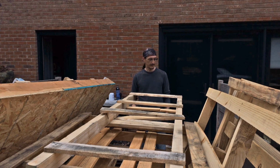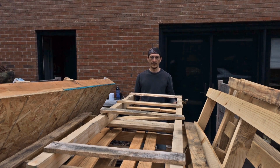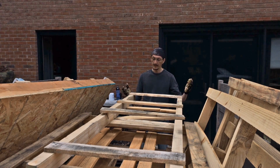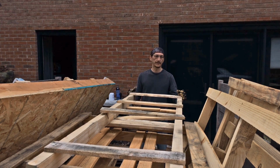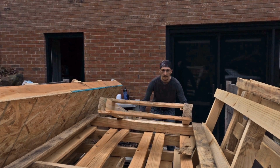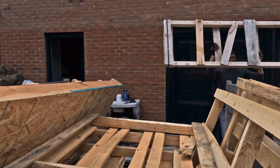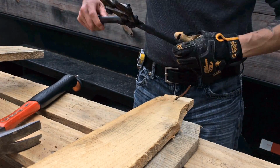Okay, so this may look like it's going really fast, but it's actually taking me all day. I'm just using a Sawzall with a demolition blade that's made to cut through wood and nails, and disassembling this stuff as quick as I can. I'm getting a fair amount of usable long 2x4s out of things like this. So it looks like we'll end up with just about everything we need to make a frame for a goat house. The stuff that's all wonky, I just clip off with bolt cutters.